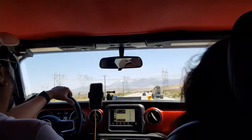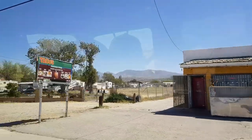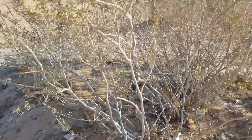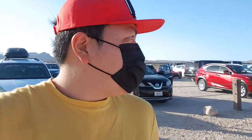Day 1. Laughlin, Nevada. Road trip through the desert. So on the way to Laughlin, we stopped by this area where, see, middle of nowhere.